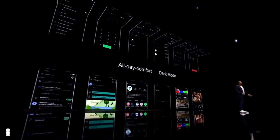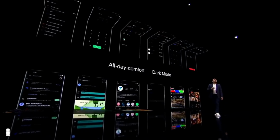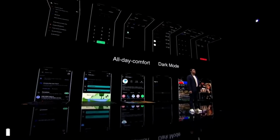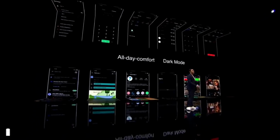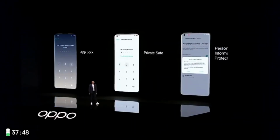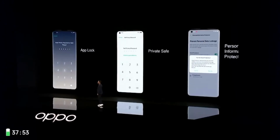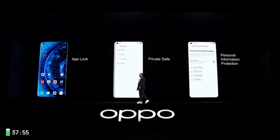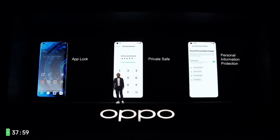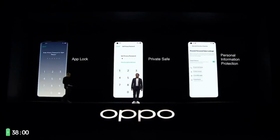It applies high contrast with a pitch dark interface and immersive adaptation with not only the system apps, but also 90% of the most used third-party apps. Finally, ColorOS 7.1 has been updated with all the latest security and privacy functions which users demand. With App Lock to encrypt selected apps, Private Safe to create an actual safe for your confidential files and apps, and Personal Information Protection mode to protect the information overlay.